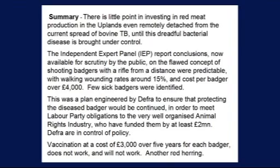This was a plan engineered by DEFRA to ensure that protecting the diseased badger would be continued in order to meet Labour Party obligations to the very well organised animal rights industry, who funded them by at least £2 million. DEFRA are in control of policy. Vaccination at a cost of £3,000 over 5 years for each badger does not work and will not work. Another red herring.